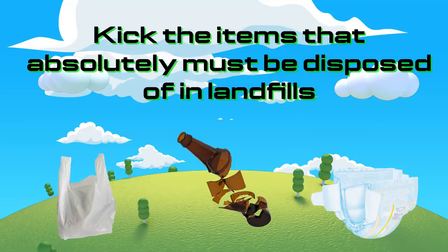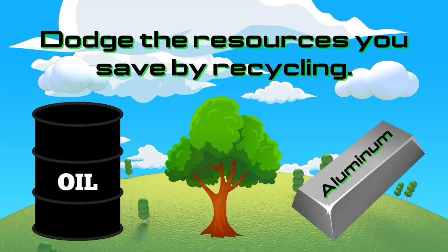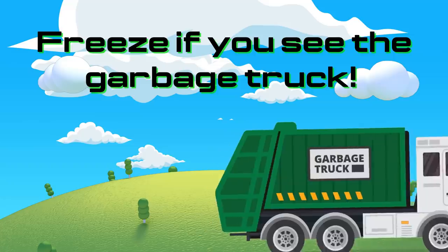Kick the items that absolutely must be disposed of in landfills. Dodge the resources you save by recycling. Freeze if you see the garbage truck.